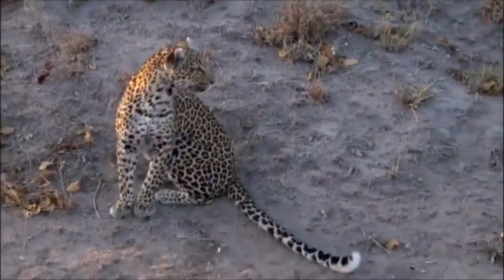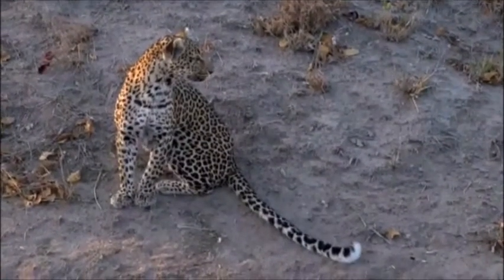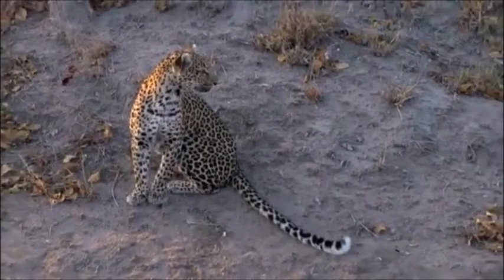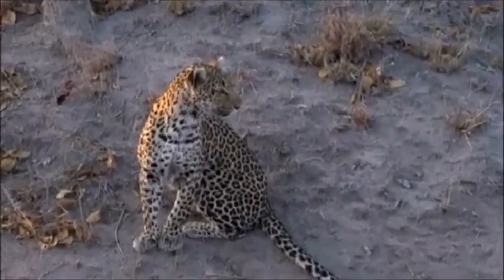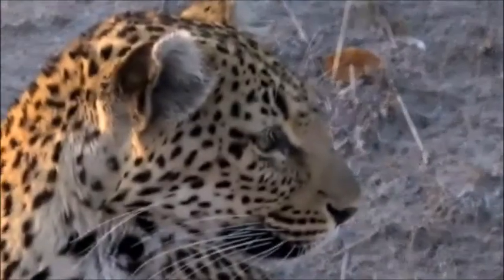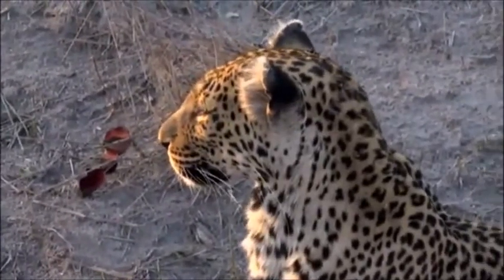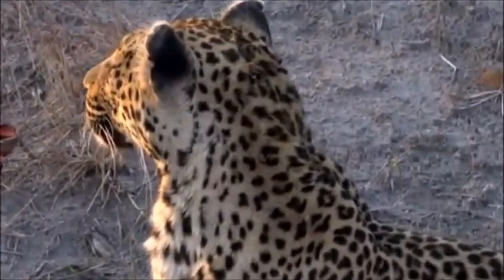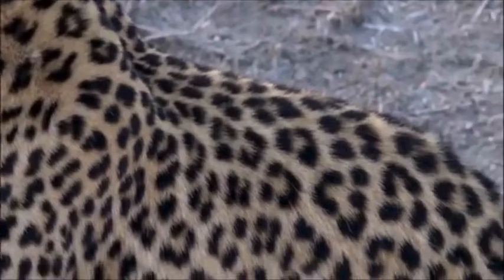She spotted something else we can't see. In my binoculars, let me look down the road. She's now looking east. What could be there? I see some hornbills. Some starlings. Oh, she's looking back the other way.